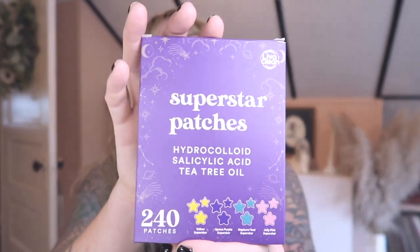Let's just talk about these things real quick. First of all, I just wanted to show you guys these because these are cool. I had this on all day yesterday. They're called superstar patches and they're just little stars. Hydrocolloid, salicylic acid and tea tree. And this is to help, you know, zap pimples.